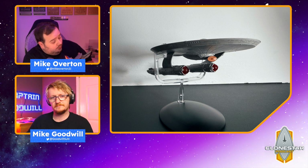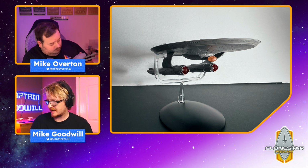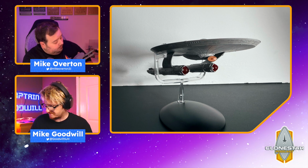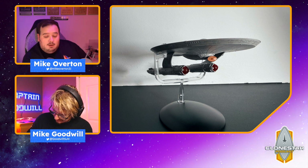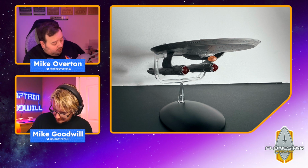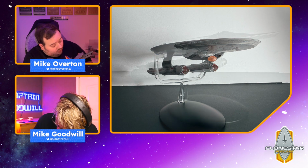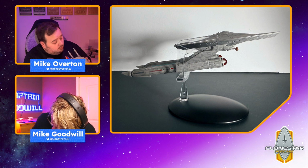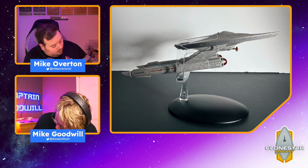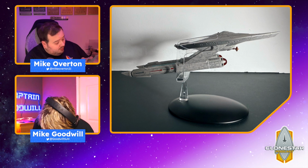The Aztecing on this is gorgeous. It really is. Even down to the tiny little specks of red and green paint for the indicator lights, the tiny little speck of white for the nav light on the front. It's so well done. I did not notice the navigational lights had been painted. They are so tiny as well. Incredible. Honestly, they've done an absolute job.